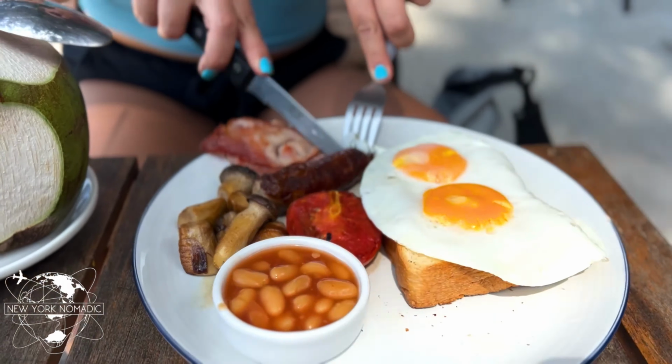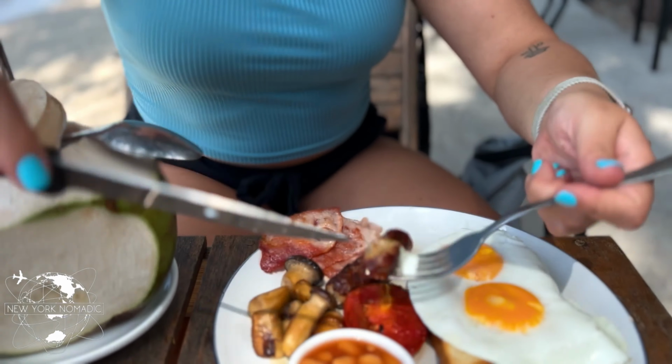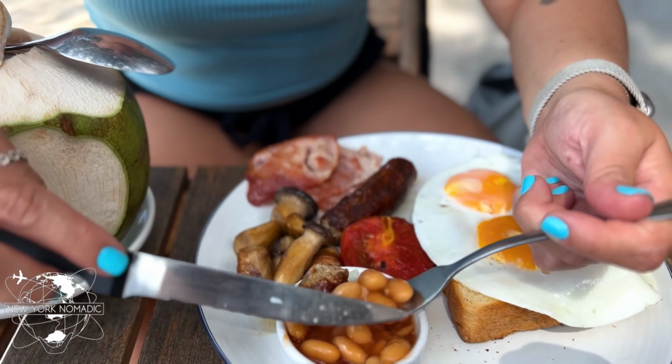Café Culture was a great brunch spot, especially for the full English breakfast. The sausage was on point, and you get to dine right on the beach.